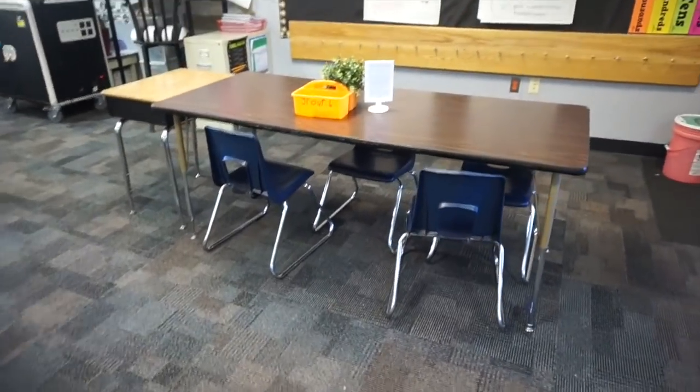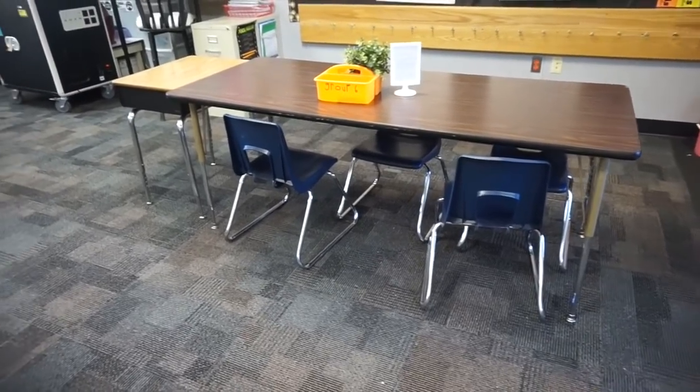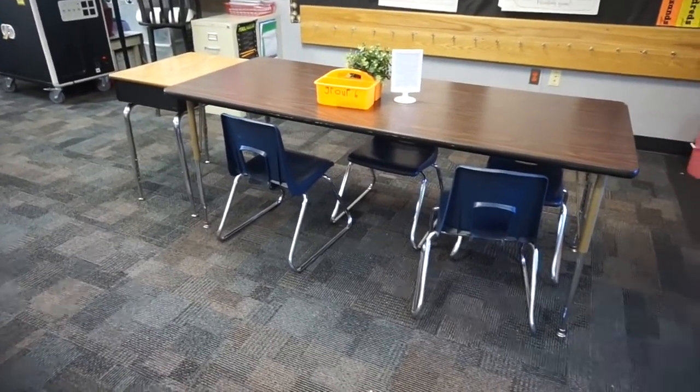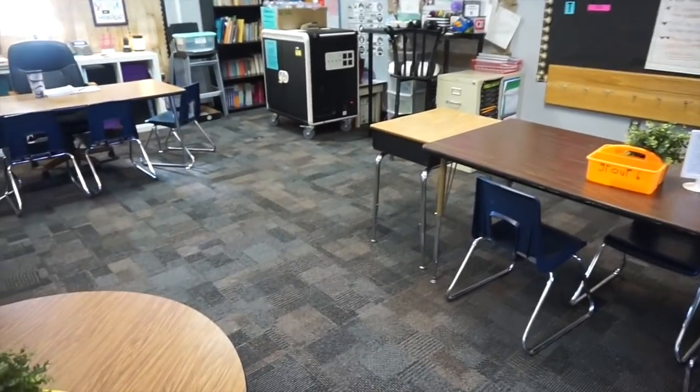Back here, this is designed to be a standing space, and I do need to get it raised a little bit because most of the kids are just sitting at it. But I do have chairs underneath in case the students do want to sit. And then there's another space right there. This is mostly reserved for when a student needs to be removed from the area.